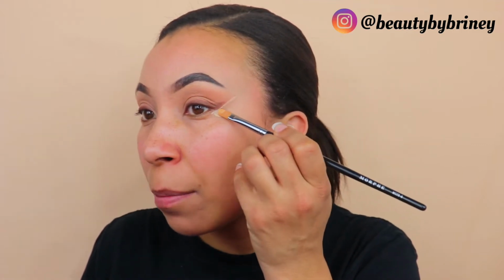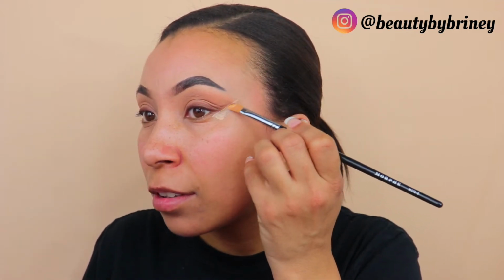Make them a bit sharper but smoked. This is the thing, guys, if you're scared of using the liquid wing liner and it literally terrifies you, then just get a soft brown powder, which I love this shade in this palette, and just literally do a messy smoky wing. They both don't have to be equal. They both look smoked and kind of messy looking, but you get away with it. So just do that and you get away with it, if black liquid liner terrifies the life out of you.